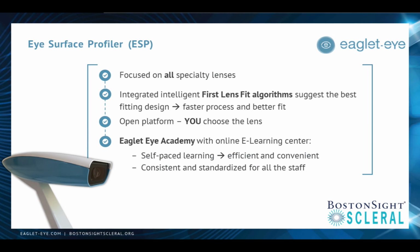So to summarize, and then to pass over to BostonSight, the eye surface profiler is really focusing on specialty lenses: RGP, soft, hybrid, ortho-K, and of course here today, scleral lenses. It has integrated algorithms to help you predict that first lens. When you have the first scan, it will tell you which is the best fitting design for that particular eye. It is an open platform, as already mentioned. And also the Academy, I think, is interesting to mention because this has changed all over the world with the pandemic, so that now we are much more online. And we realize that having an online academy has helped the whole staff get very well trained on the device, because we always hear it again and again, a good scan is the beginning of a good fit.